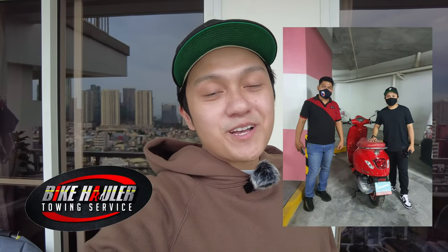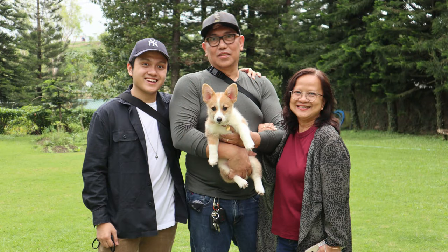Anyway, I'd just like to give a huge shout out to Sir Sherwin and Vespa Danghari for helping me get this scooter, to Bike Hauler Towing Services for helping me bring home the scooter safely, and to my parents who really supported me in this huge milestone of buying my own motorcycle. So motor muna tayo ngayon guys, hindi ko pa afford yung car.